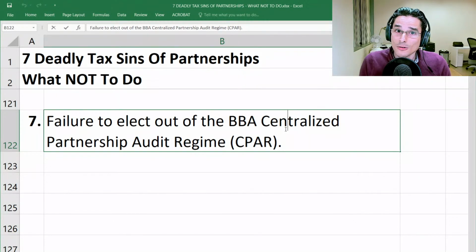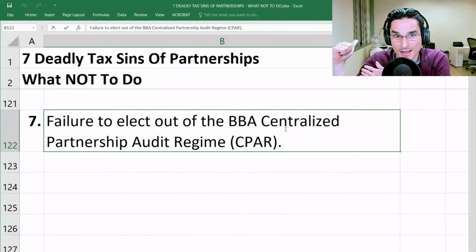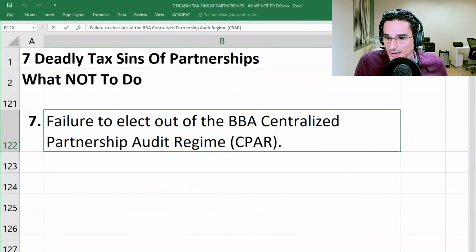If you meet particular requirements, you can elect out of CPAR. You can literally go, not for me, I'm out of there. And that election has to be done on an annual basis. And for partnerships that qualify to elect out of CPAR and that make a timely and proper election to opt out, they're not subject to those rules whatsoever.